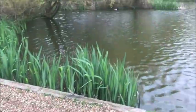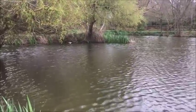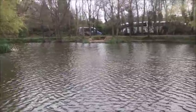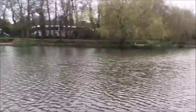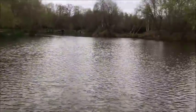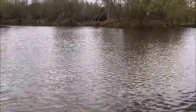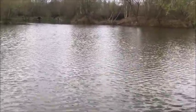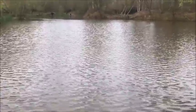So while I'm here, I'll just go through where I'm going to go. I'm going to leave that there for an hour while I set up, but my plans are to go just in open water towards swim 7. Open water towards the willow tree, and just down about, where's my finger, just about there, where the pad's starting to grow through. That's the plan now anyway, but if I see anything else I might change it.